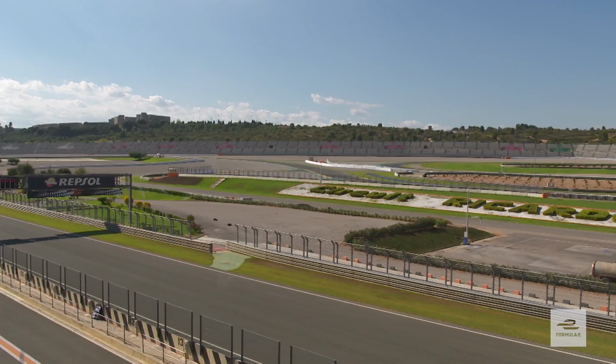Welcome to Valencia and the group test, the official test for Formula E ahead of the new 2017-2018 season. We're here to wrap up what's happened over the course of the summer since we last saw you in Montreal and what's happened here on the first day of this test.